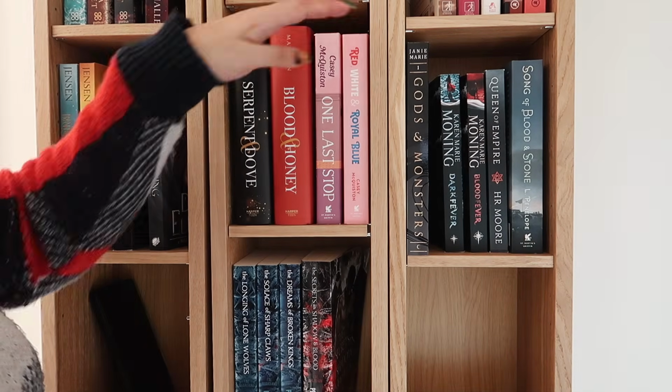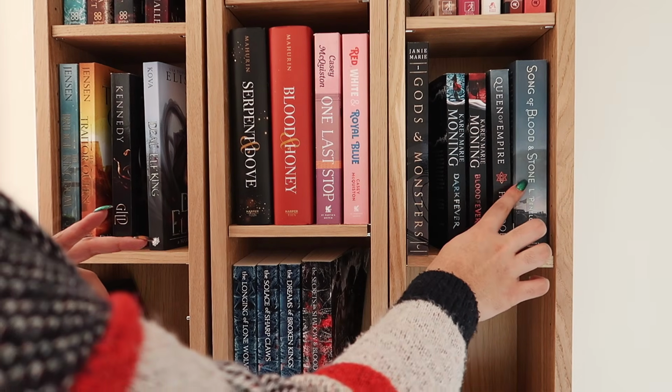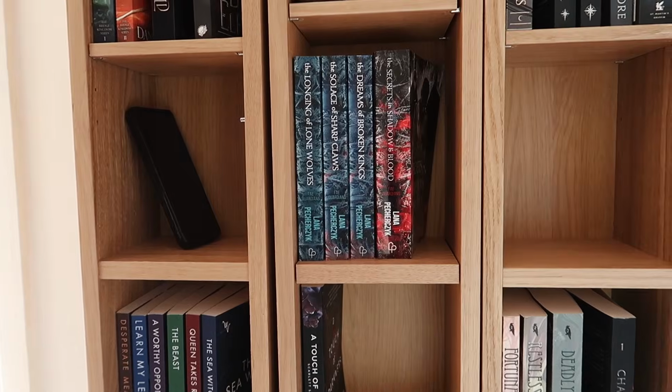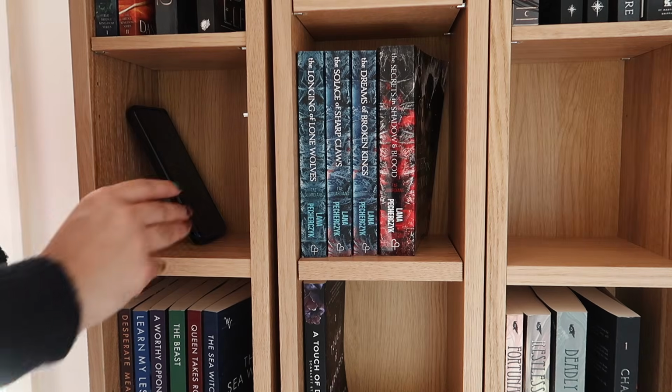My 2 Casey McQuiston books, 2 of the Fever books by Karen Marie Moning, and then another few random ones. And then as we start to go down further, hello, there's a lot of empty cubbies down here. So down on this level, we have 2 empty ones. This one is currently storing my phone while I film.